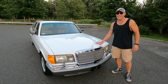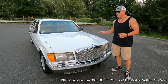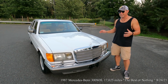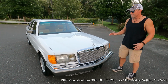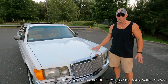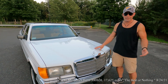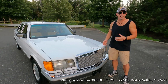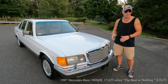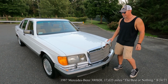Here we have a 1987 Mercedes-Benz 300 SDL. In my opinion, probably the most original, nicest 300 SDL I've ever seen in my life. I sold this car about 3 years ago to a collector in the Midwest. He had it in his collection for a few years, sold it to another collector. That collector contacted me and asked me if there was any way possible I would assist him with the sale of this car. And as soon as he asked me, my answer was yes.